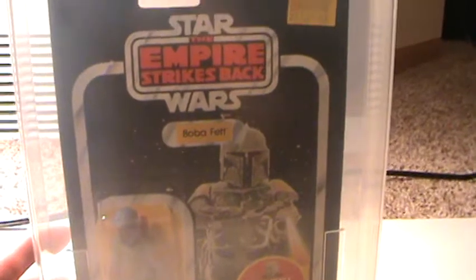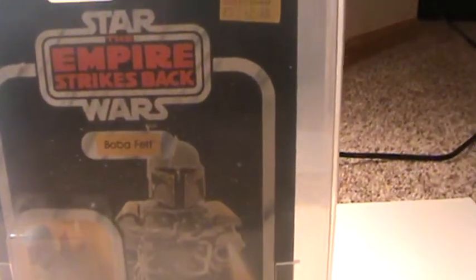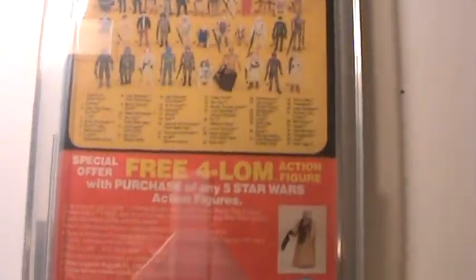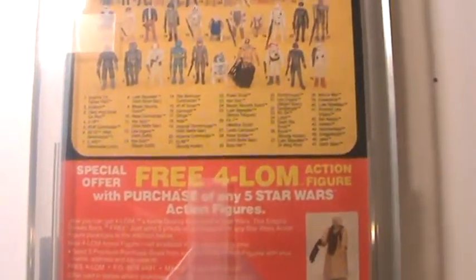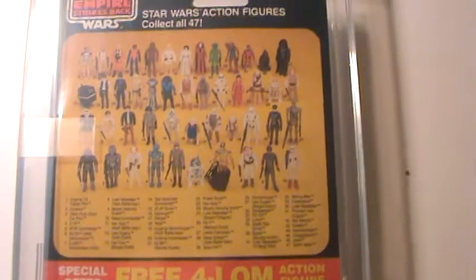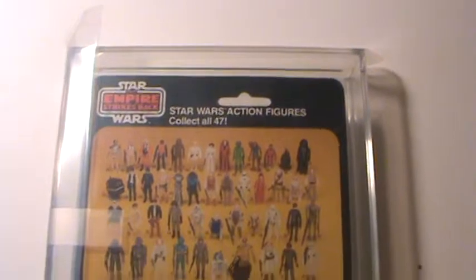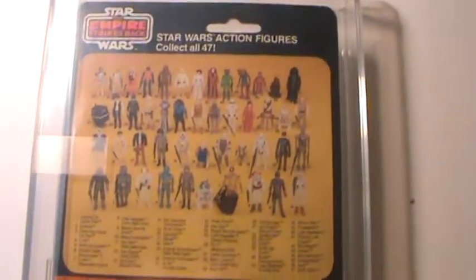I'm going to turn it around for you. Now this is a 47 back. The card is really nice on it. It's an 85 subgrade, and you know, I don't see a lot of them that have as clean of cards. I mean, they're out there. You pay a premium for them without even getting them graded and paying for that. But the card on this is very impressive.